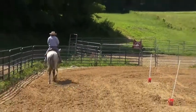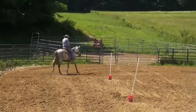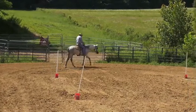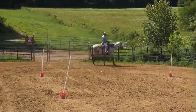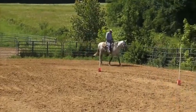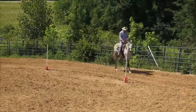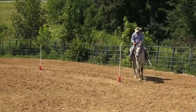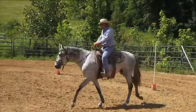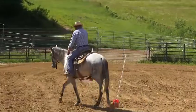And also, when I asked him to trot, I didn't say, damn it, trot. I just kissed at him, squeezed a little harder, kissed at him again, squeezed a little harder. And then when he does the right thing, I let him go. I didn't quit squeezing. Now, we haven't tried it at all this way, so all I want is to get a little bit of contact.